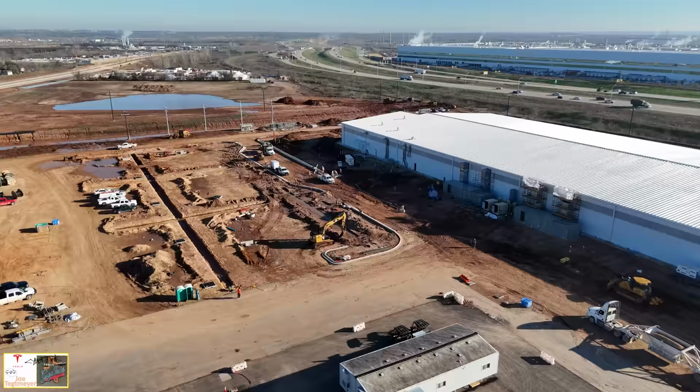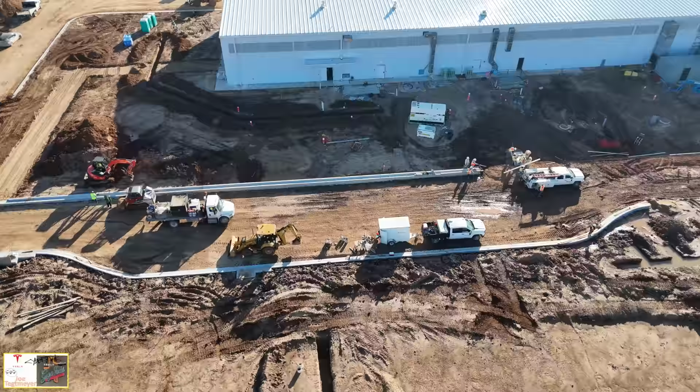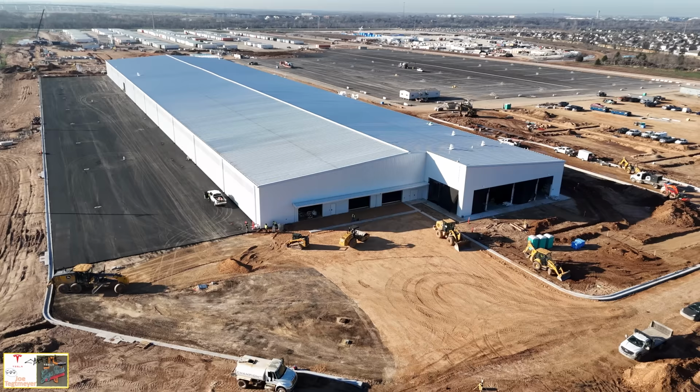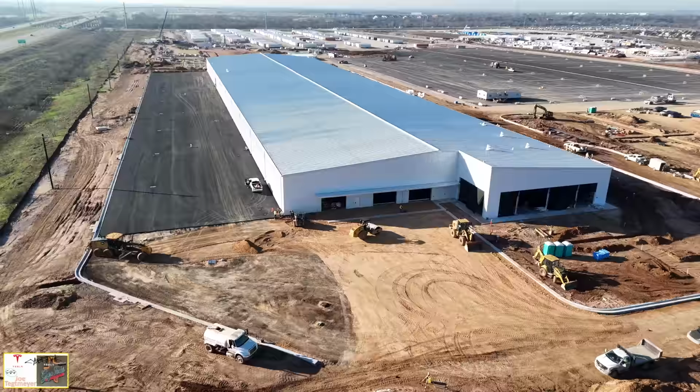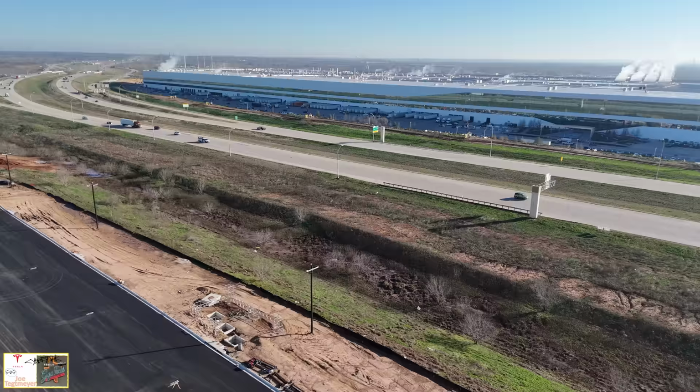More of the trench work here for the lighting system. Still waiting for the conduits to be installed. And of course, here's a good view of more of that curbing where asphalt will be laid down soon. And the north end of the building, still waiting to see some of the windows installed onto that section that juts out towards the drone. And a good view of that east side where the asphalt has been put down on this part of the factory. We also see some mounts, which will probably be for a lighting system on the asphalt.